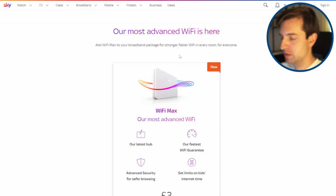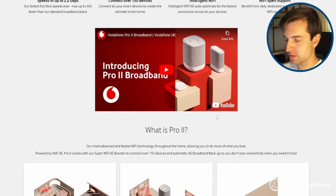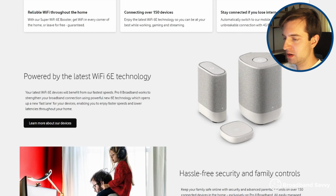If you often struggle with getting good Wi-Fi, maybe because you have a large house, Vodafone Broadband might be a better choice. Their Pro 2 plans come with a Wi-Fi 6E router, as well as extra boosters, which is probably the best Wi-Fi setup that you get by default with a major provider at the moment. Just, you will need to pay a bit more to get Vodafone's Pro 2 broadband plan.